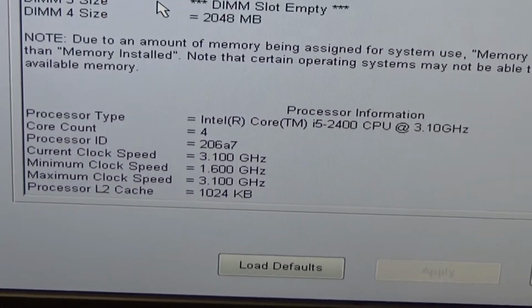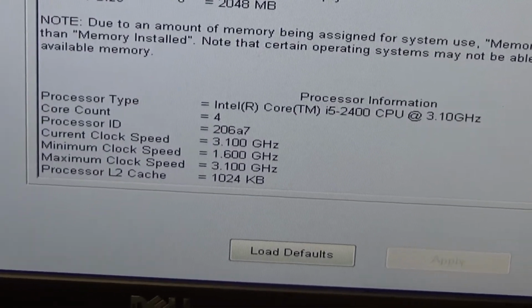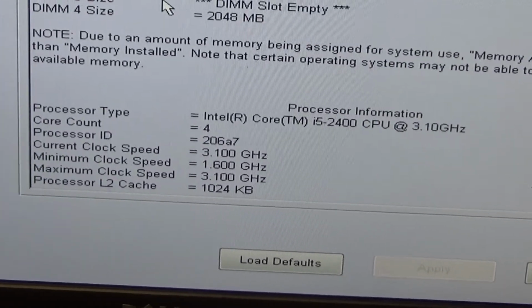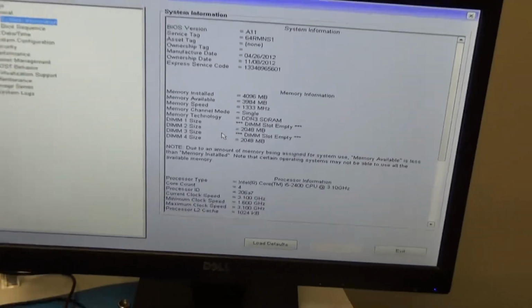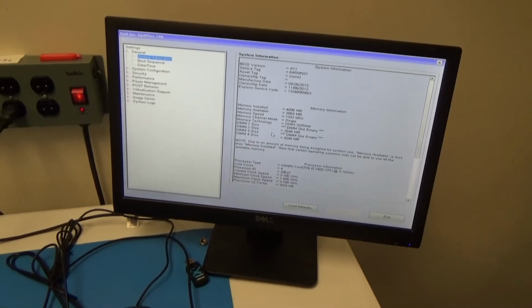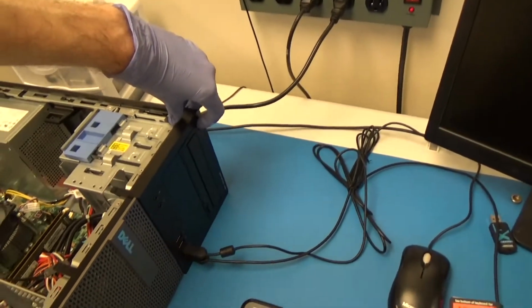Our CPU is an i5-2400. 3.10 gigahertz is our max clock speed. So that's a pretty good CPU, 4 cores. I'm happy with that. So I'll go ahead and shut it off, and we'll switch the RAM to the other slots.